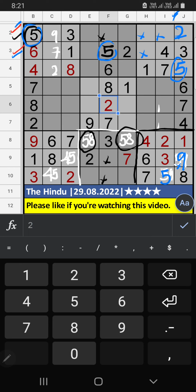Second row, third row, we have 2. So 2 can't come in these cells, then 2 is confirmed here. Then first grid, 2 numbers are remaining. 7 and 9, it will come in another 2 cells. We will confirm later. Column H, we have 6. So 6 can't come in these cells, then 6 is confirmed here. In third grid, 2 numbers are remaining. 8 and 9, it will come in another 2 cells. We will confirm later.